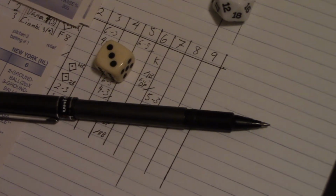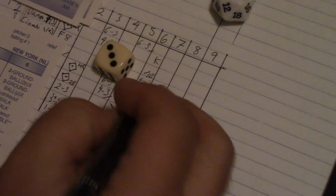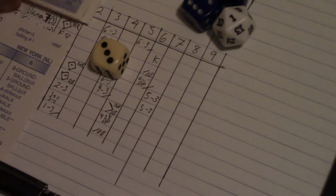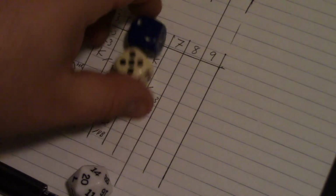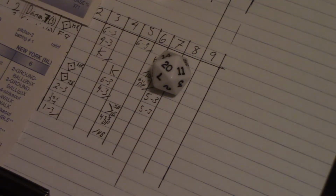.311 to 13. Ground ball, second base. Hey, it's the same put out as last time. 5-3. Feliciano gets 2 down early. Abreu with a 5-5 and a 20. That's never going to happen again.